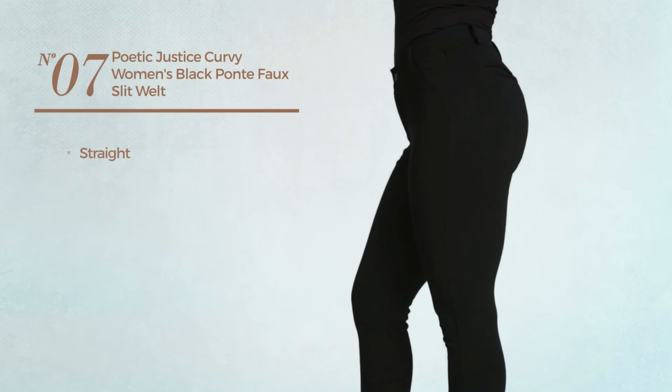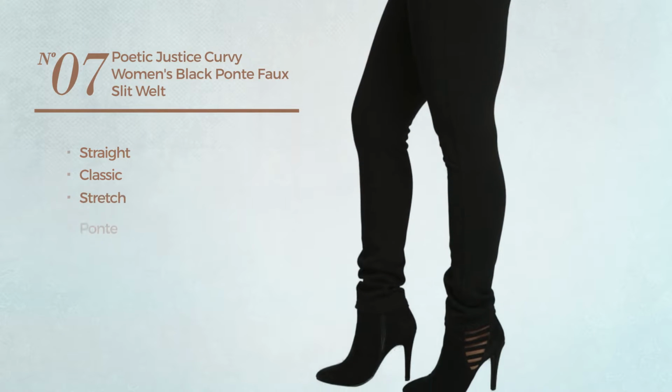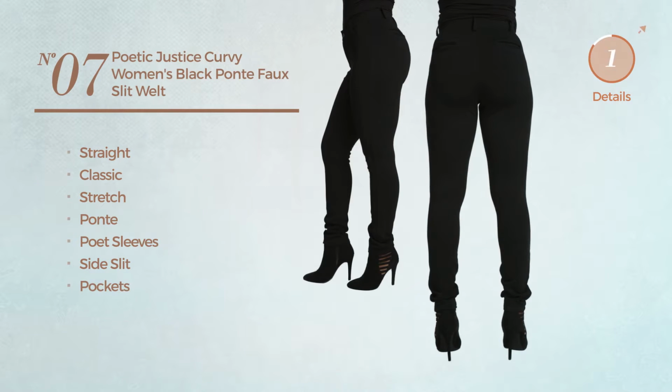Number 7, a straight garment. Featuring a classic look, produced with stretch Ponte. This garment includes poet sleeves, side slit and pockets. Available exclusively in black color.